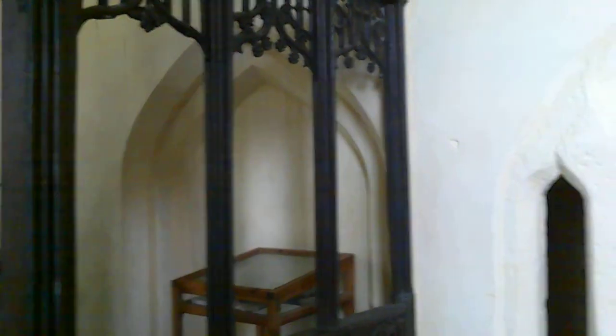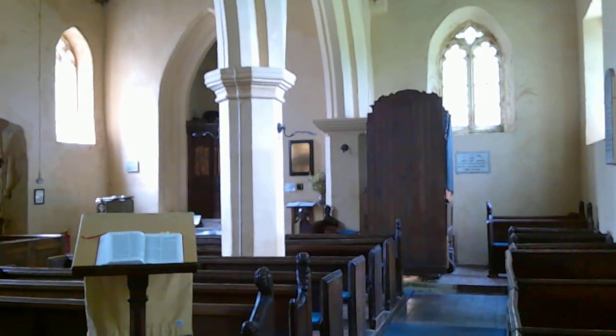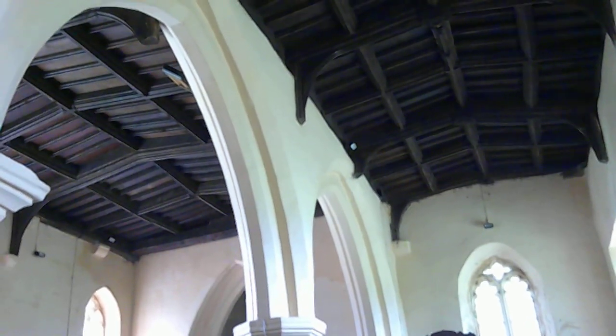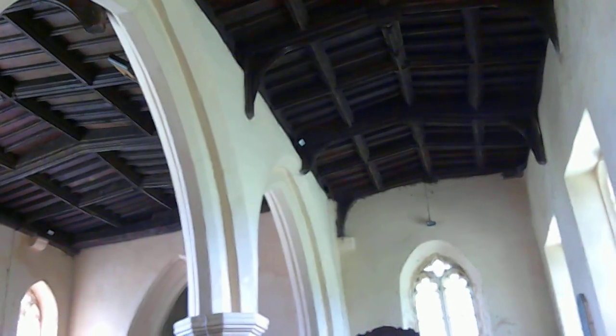We proceed towards the Lady Chapel screen. This does look medieval to me. 15th century, very fine work. You can see here a squint. This would have allowed a priest here to see the elevation of the host in the chancel. There's the door that would have communicated between the two. So this suggests there was an altar here as well as in the Lady Chapel. There would have been many altars with many masses. Here we are again looking west towards the tower, and again that beautiful ceiling, beautiful 15th century roofs.